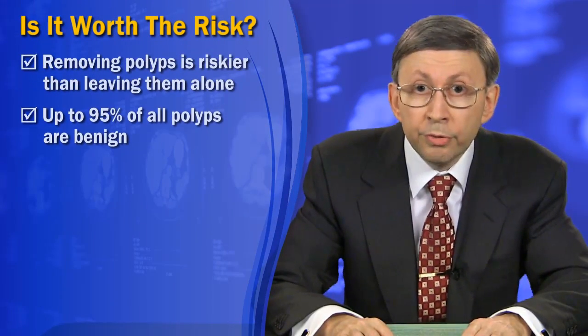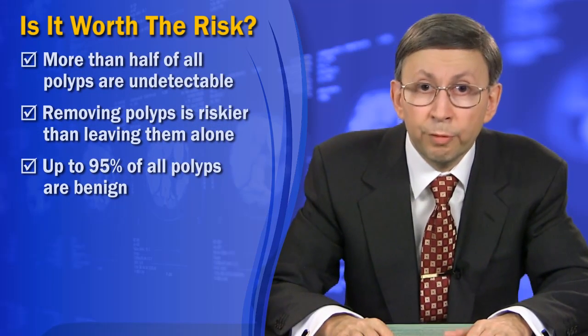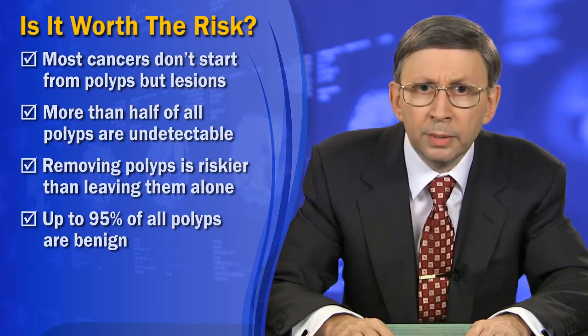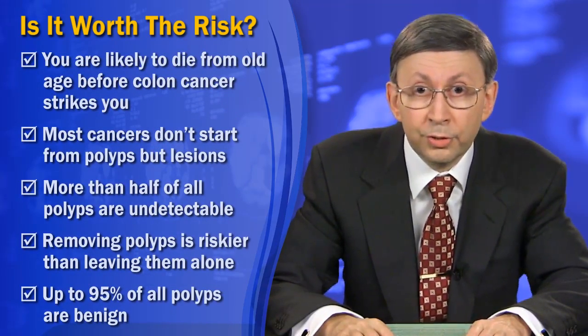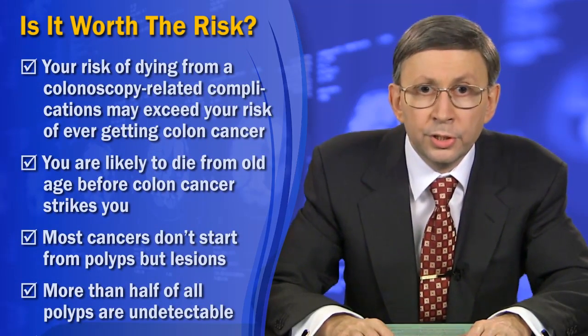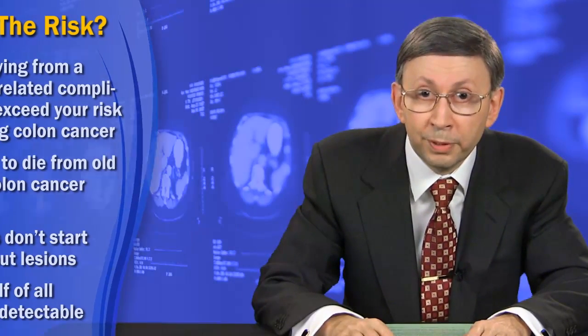So do the simple math to realize just how pointless and dangerous this whole charade is. Almost all polyps are benign. Removing them is riskier than leaving them alone. More than half of all polyps are undetectable. Most cancers don't start from polyps but lesions. You are likely to die from old age before colon cancer strikes you, and your risk of dying from colonoscopy-related complications may exceed your risk of ever getting colon cancer in the first place.